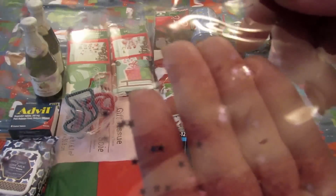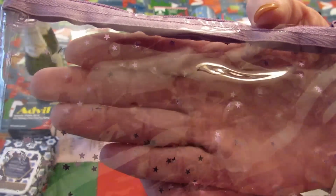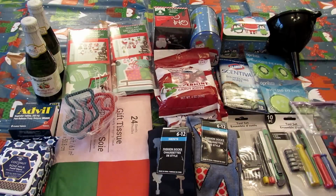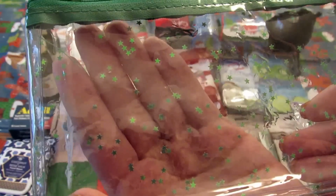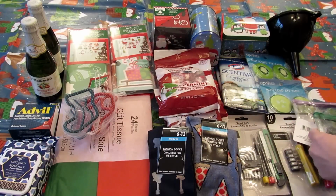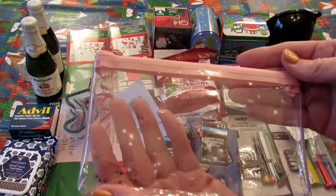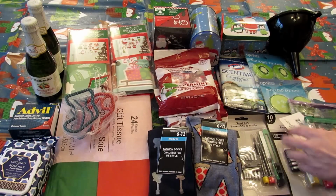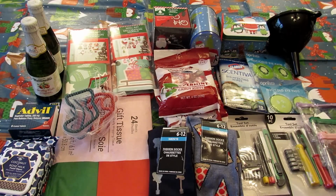Next, I found 3 of these cosmetic bags. They have little stars in them. Can you even see that? Little stars, and this is purple. It's clear plastic, so I got the purple one, the green one, and these are small, and the pink one, just to organize things in my purse, or so I claim.